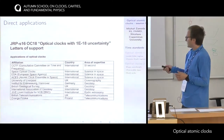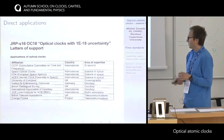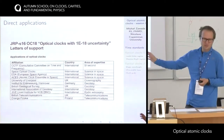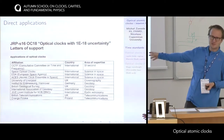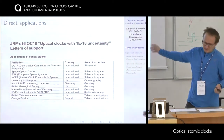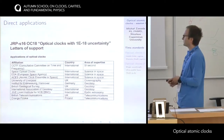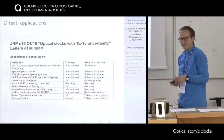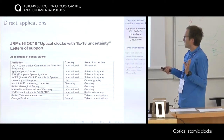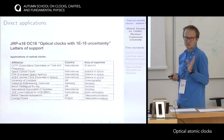And also, these two telecommunication companies, Orange and British Telecommunication, support it. So I believe that's some kind of proof. I mean, because they are businesses. So if business believes that optical clocks can help them, then I treat it as proof. And about fundamental science, there is JIVE, which is one of the few VLBI networks.